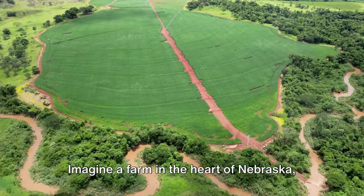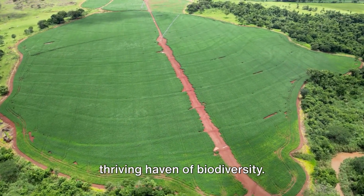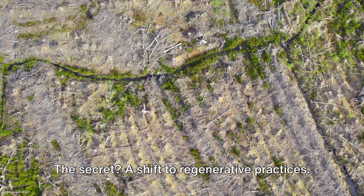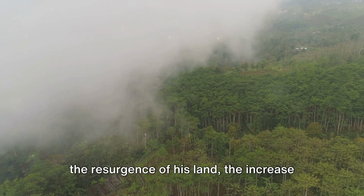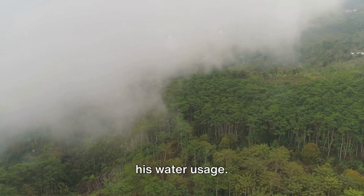Imagine a farm in the heart of Nebraska, once parched and struggling, now a lush, thriving haven of biodiversity. The secret? A shift to regenerative practices. The farmer, once skeptical, now champions this approach, having witnessed firsthand the resurgence of his land, the increase in his yield, and the substantial drop in his water usage.